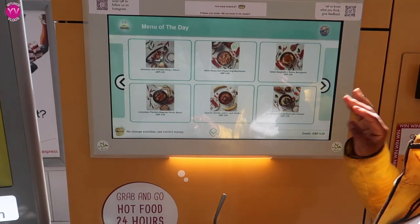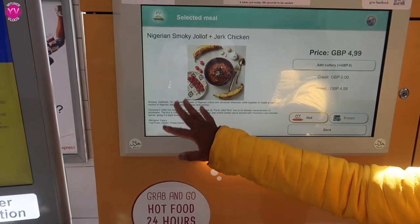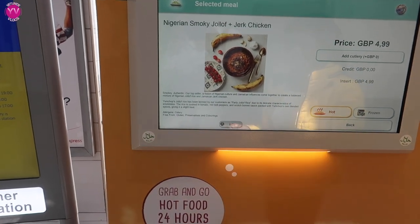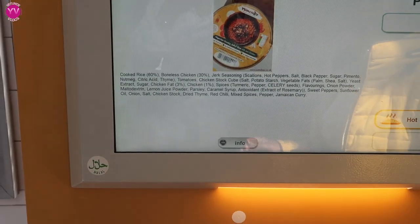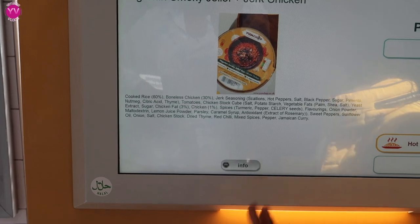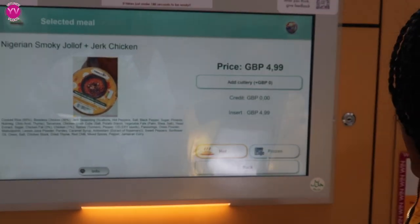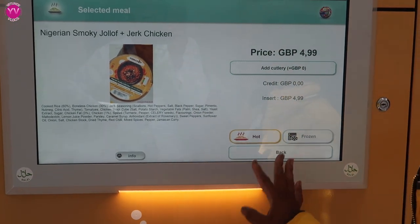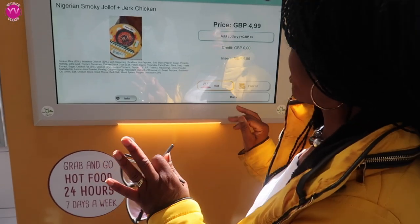So when you select this, it tells you the information about the rice, gives you the description. If you have any allergies, it tells you. If you want to find out about the ingredients, you have the list of your ingredients there. Nice. So if there's anything that you're not particular about, you can see there. So this is where you choose whether you want it hot or you want it frozen. So you can have it hot or you can have it frozen.